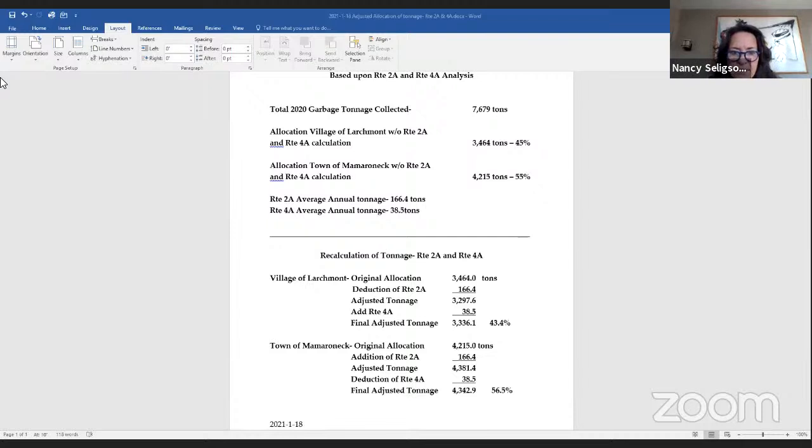So it looks to me like when you have the original allocation for each the town and the village, you're taking a number that already had Route 2A and Route 4A taken out, and taking it out again, it looks like. No, that's why, remember, at the end, I've still got to come up with 7,679 tons. Right. You're just reallocating it.